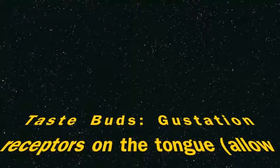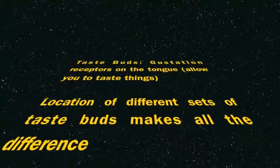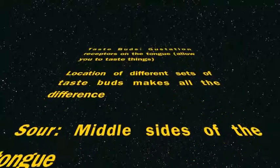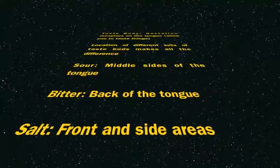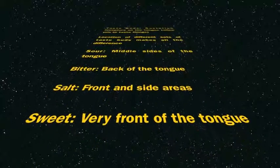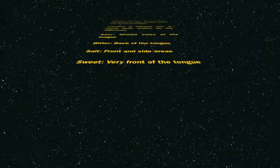So taste, the main way you taste is through something called a taste bud. And the location of the taste bud on the tongue makes all the difference. So, for instance, the collection of taste buds that let you taste sour is in the middle and the sides of the tongue. For bitter, it's the back of the tongue. And for salt, it's the front and the sides of the tongue. And the sweet receptors are in the very front of the tongue.